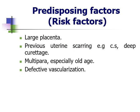The risk factors or predisposing factors for placenta previa include large placenta, such as those associated with diabetes mellitus, Rh isoimmunization, placenta membranacea, twins, previous uterine scarring, as we said before, such as previous cesarean section and deep curettage, multipara, especially of old age, and defective vascularization leading to defective decidualization, and this will cause placenta previa.